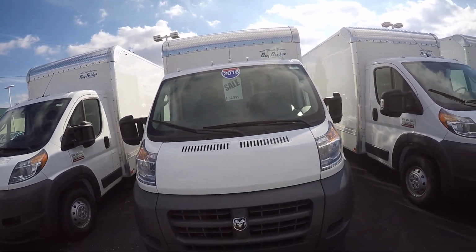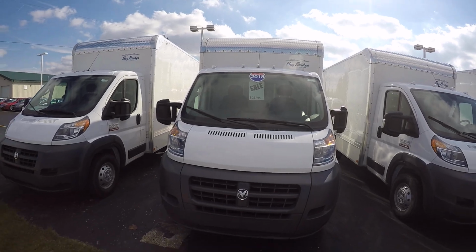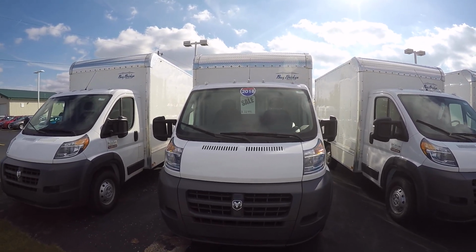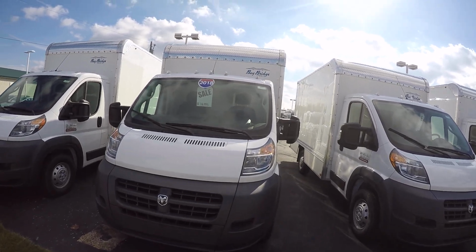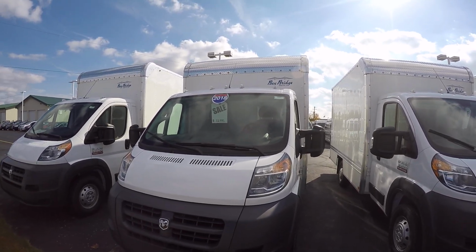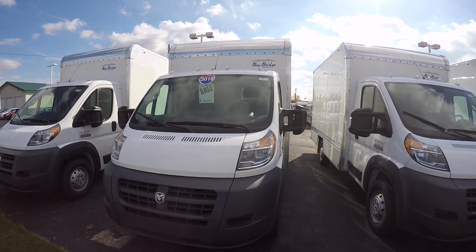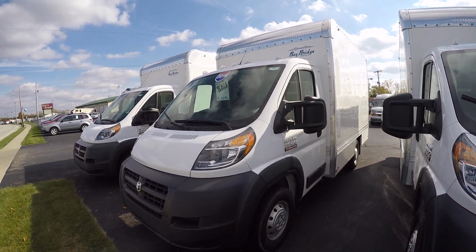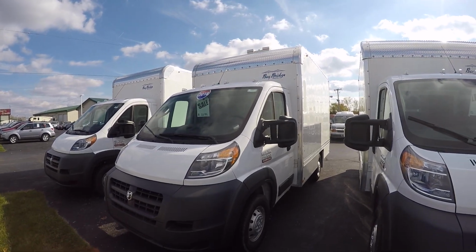We're here today at Sherry Chrysler in Piqua, Ohio. I've got a 2018 Ram ProMaster cutaway van, stock number 28512T. This is a Ram 3500 cutaway that we've put a service body on from Bay Bridge.